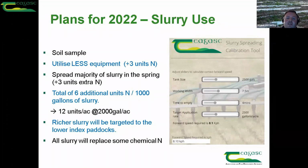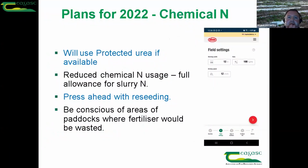And just going back to Owen's slides there as well, if you had the slurry analysed, you'd know how many units or what rate to go at in terms of what paddocks need what. So just in terms of the chemical N, you kind of touched on this already. So you're going to use protected urea if available, and reduce chemical N usage, full allowance for the slurry N. So you're going to replace as much chemical as you can with the slurry and give it 60 units.